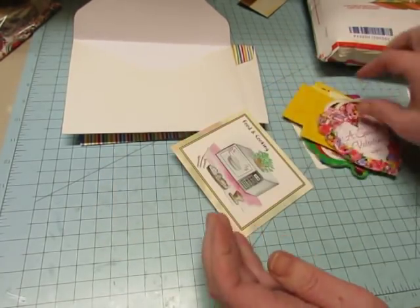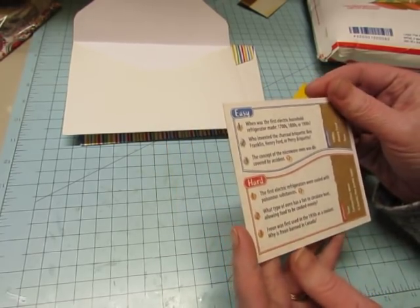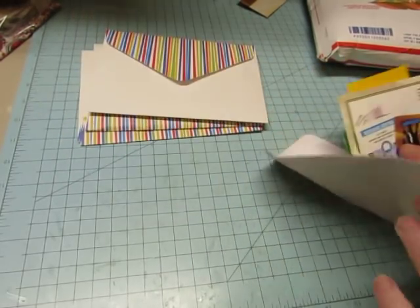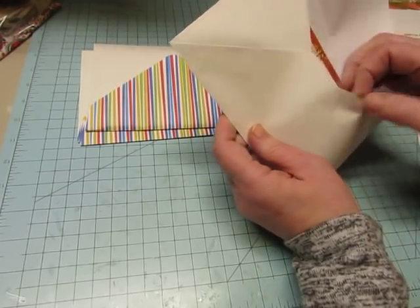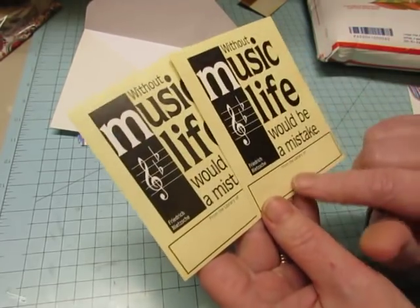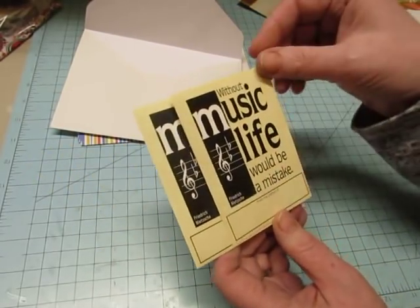A Valentine. And some trivia card, I think. Cool. I love stuff like that. Next envelope. Without music, life would be a mistake. Oh, and these are book plates, probably for music books. I like them.